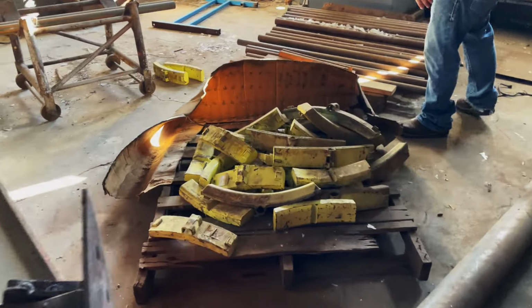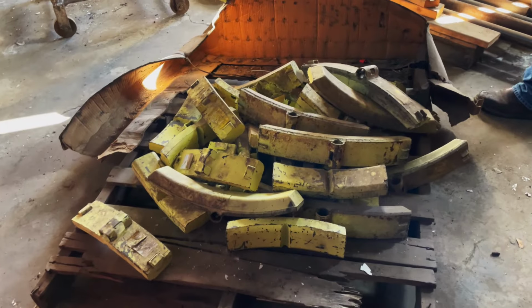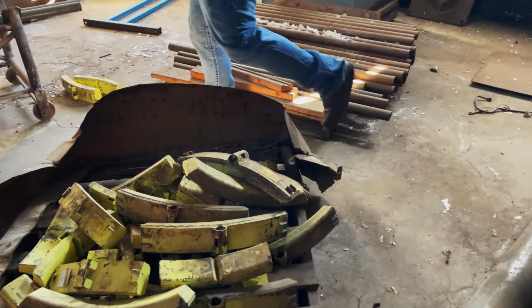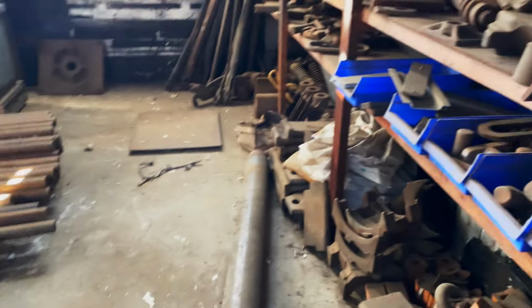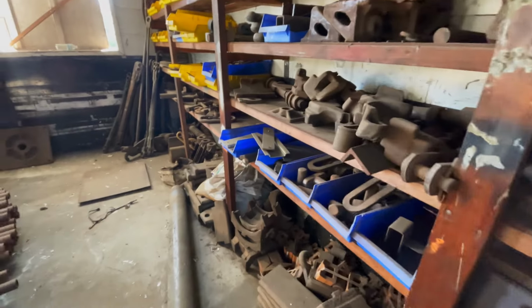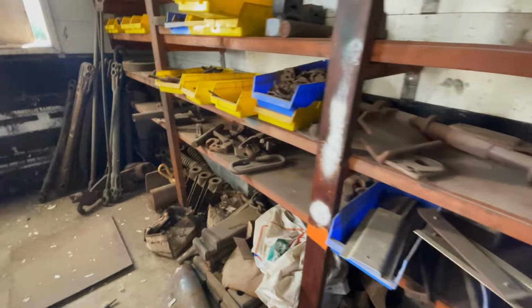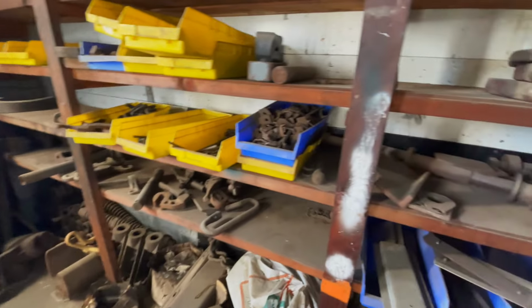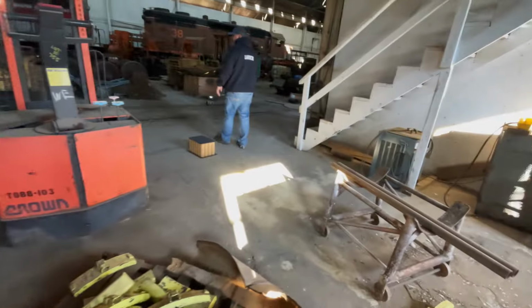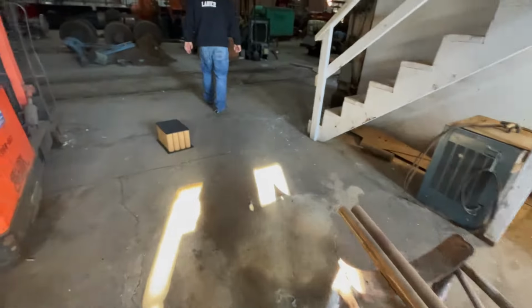What are these, the brake shoes? What are those? Brake shoes. Yeah. Wow, look at this. I just can't get over the amount of steel, like perfect. I mean, it's like if you just brought some semis in here and loaded all this stuff, make thousands of dollars on recycling steel.